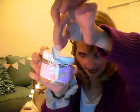I think she sent me this one too. This is a sugar brulee, and it comes with a little scraper. I haven't opened it yet, but it's good to exfoliate. It gets all that dead skin off of you. Just take a scoop out and rub it on your skin and then put lotion on. It looks about as good as it smells, I'm sure. So there's a sugar brulee, and thank you to Feeling Smitten.